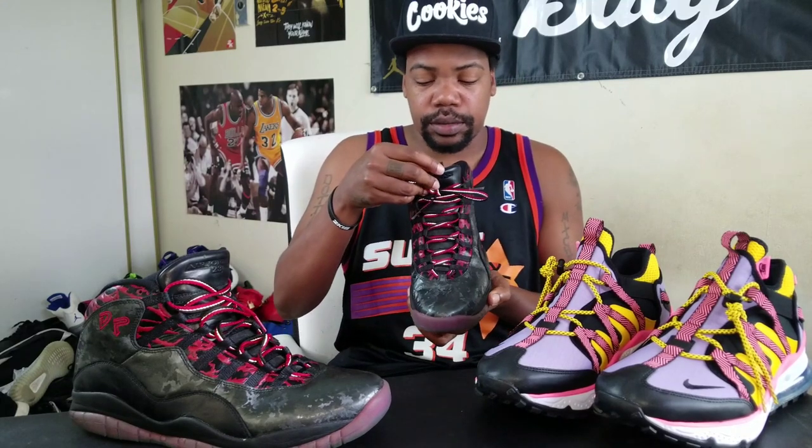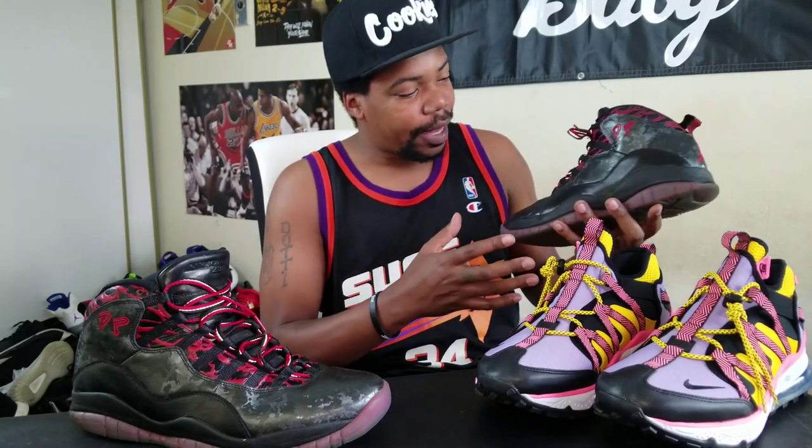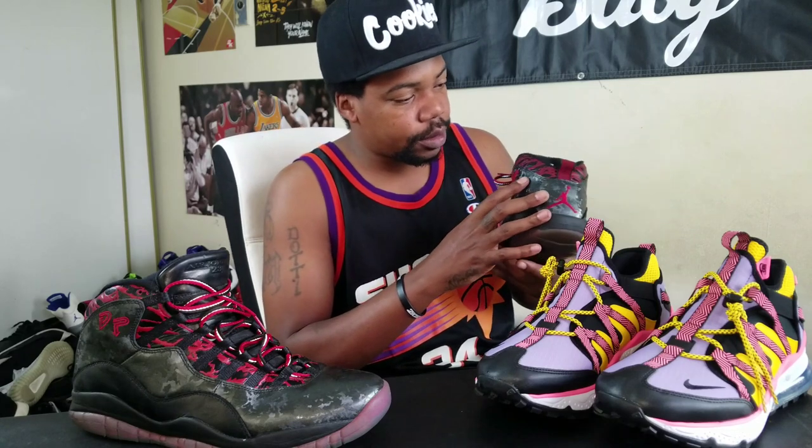Okay, so the first shoe we're going to go to is the one I just picked up. This Dornbecker, released in 2013. Very dope shoe. The shoe is pretty dope. The colorway is nice. Gives you an OVO feel. Black with a red print over it.